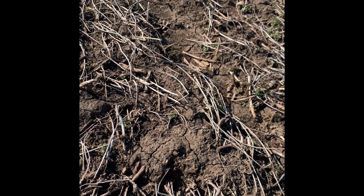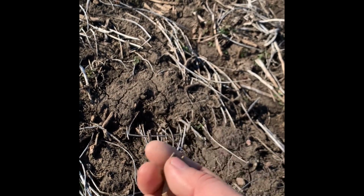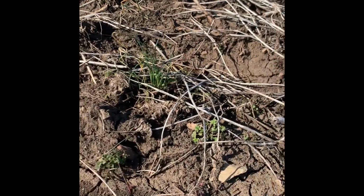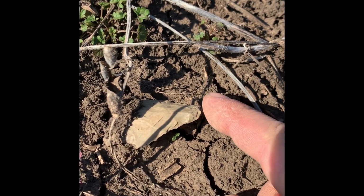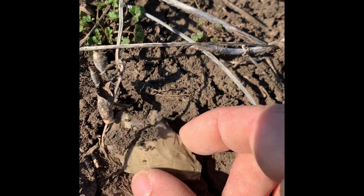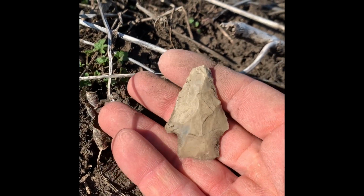I've got a midsection and some other tools, and then I found this midsection. That's the ear right there. It would have been a big point. But I think I got one down here. I think that's a tip sticking out. Oh, yes. Oh, I needed that.